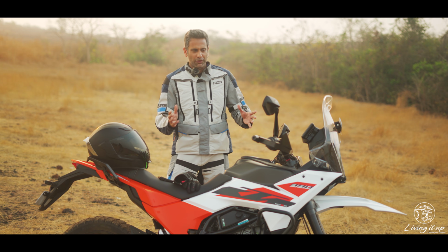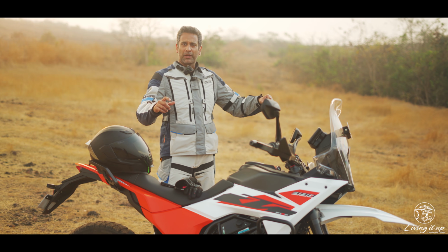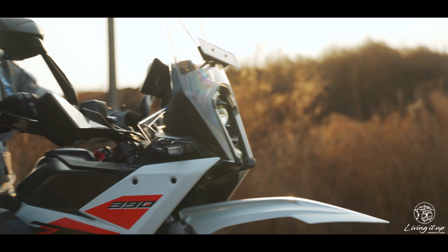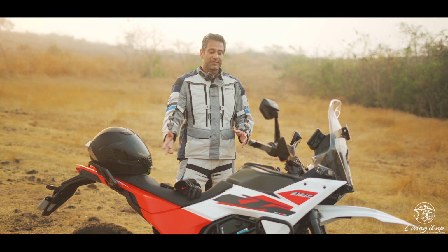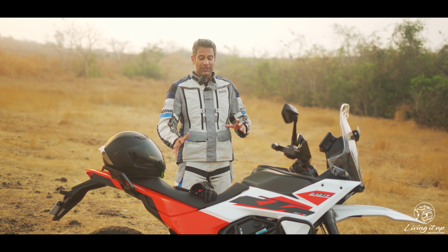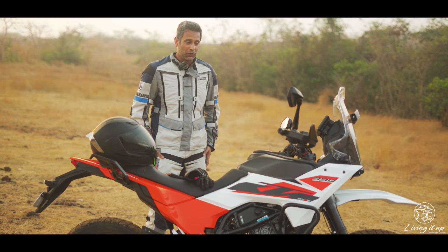And finally, in terms of ergonomics, the rider's triangle is really upright, as you would expect on an adventure motorcycle. In this iteration, I'm sure a lot of you would be happy to find that the seat height, despite the increased ground clearance and suspension travel, is now just 830 mm, which makes it a lot more accessible to have both your feet firmly on the ground.